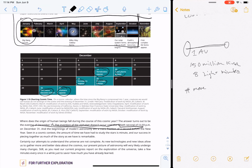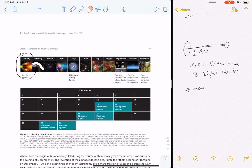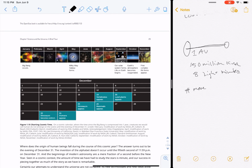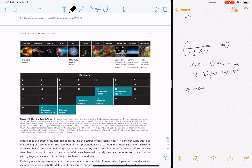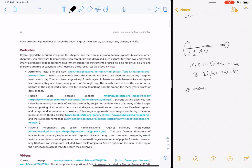on December 31st. So humans, so far, and the amount of stuff we've discovered in the short time that we've been around is kind of remarkable. And it's only really been in the last 100 years that we've figured all this stuff out. We didn't know that other galaxies existed until Edwin Hubble observed Andromeda Galaxy and realized it was outside of our galaxy, and that wasn't until 1922. So that's kind of amazing.